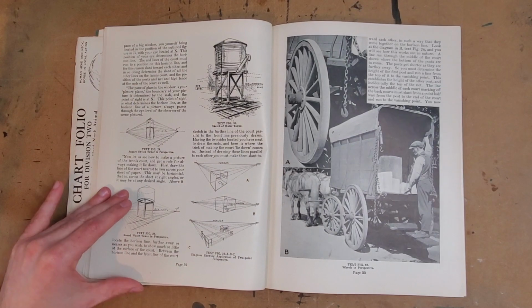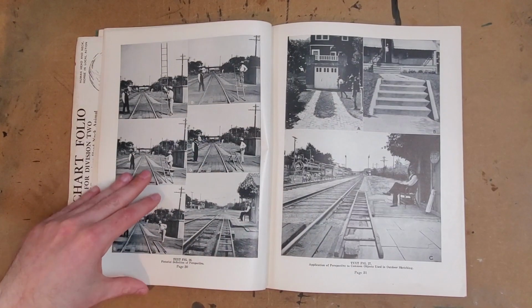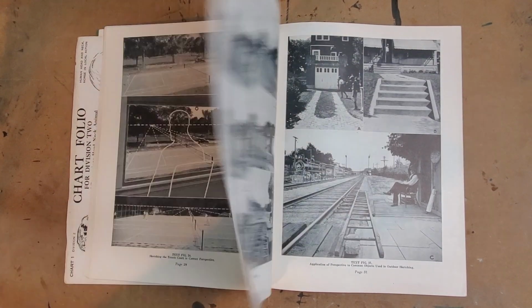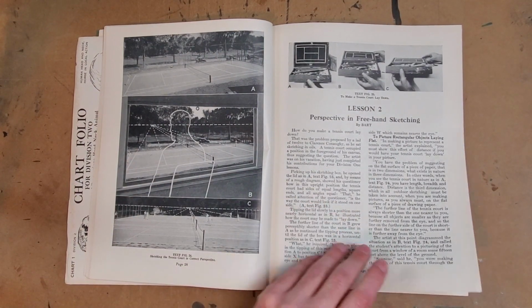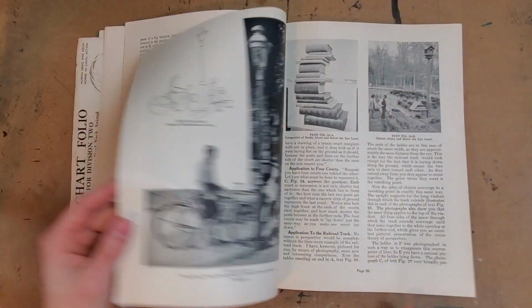But I do have problems with these old perspective textbooks because they'll go on and then refer to figure 24, and you're like, that figure 24 is five pages later.